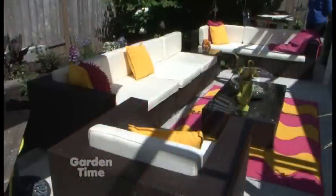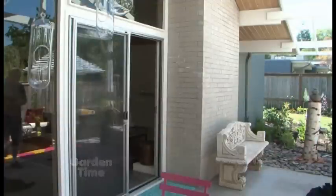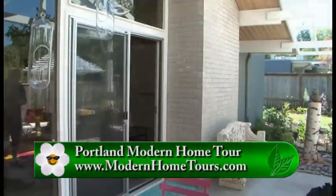They can buy tickets at every front door, right, of the tour? Yeah, they can buy tickets directly at the door. Remember, the hours are 11 to 5. You can check their website, Modern Home Portland, modernhometour.com, or Garden Time's website.